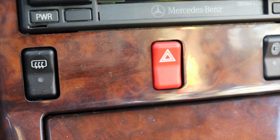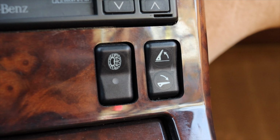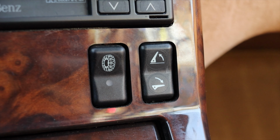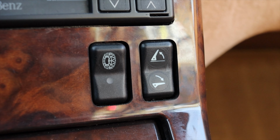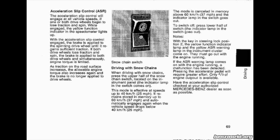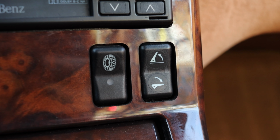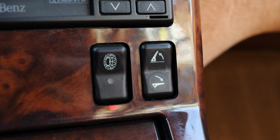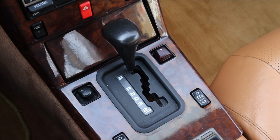Down below the radio, I have my rear defroster, my hazard button, as well as I have 2 interesting switches. So on the left, this is the snow tire button. I don't think I've ever been in a car that actually had a snow tire setting, but the 500 SL does, which is pretty unique. Then I have a switch for the power roll bar. That's right, when you do adjust the power top, you can also raise a roll bar. Then I have a little cubby, and I have the shifter and the power mirrors.